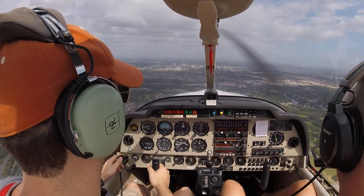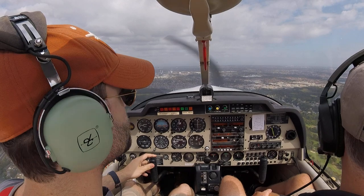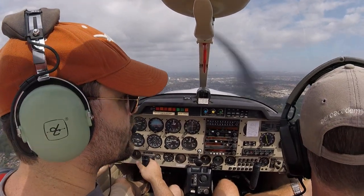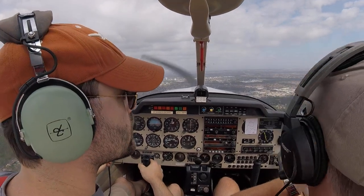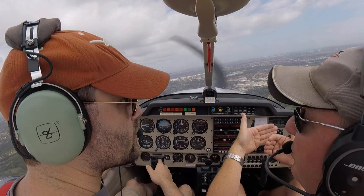Okay, whilst you're waiting for the traffic to clear and the spacing to come good, if you had an engine failure from here... Oh, good question. Well, you can make the airport, right? Yeah, supposedly you should be able to glide in. But you might not have enough energy to go all the way around and get to the threshold. You might have to abbreviate.